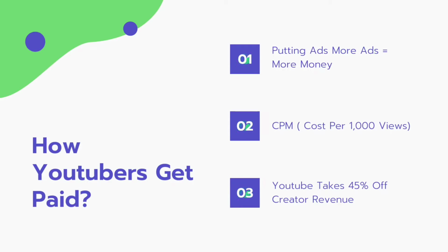Secondly, CPM stands for cost per 1000 views, meaning how much advertisers pay to run their ads on YouTube. Average CPM is $4 and the earning depends on many factors, like where the video is watched and how long the video was watched. Thirdly, YouTube takes 45% of creator revenue, meaning the creator gets 55% and YouTube takes 45%.